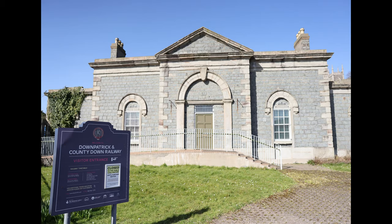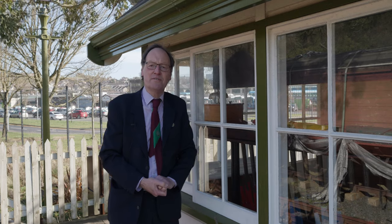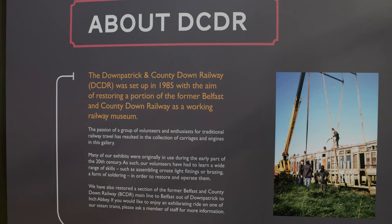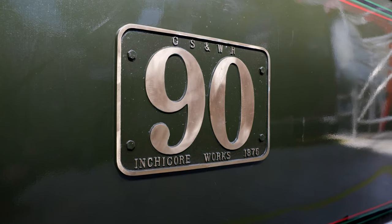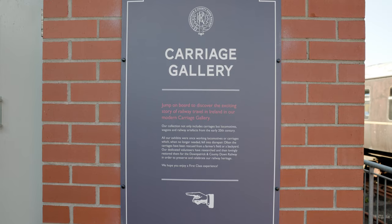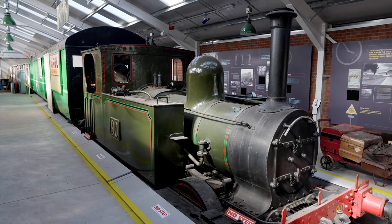When the railway is operating, we run trains from Downpatrick to Inch Abbey, where you can visit the abbey itself and have a cup of tea in our mobile cafe. You can also visit our museum, where we have artifacts from the original railway company, and you can visit the carriage gallery, where you can see different carriages and locomotives under cover.